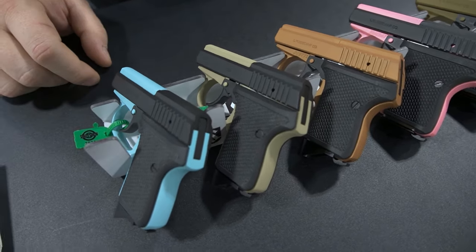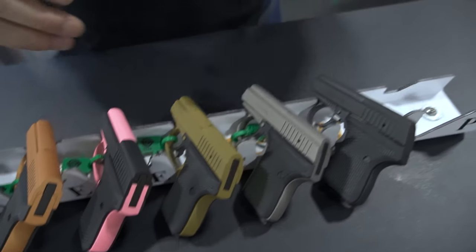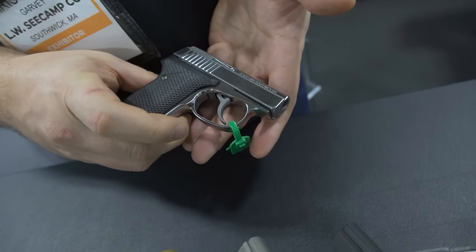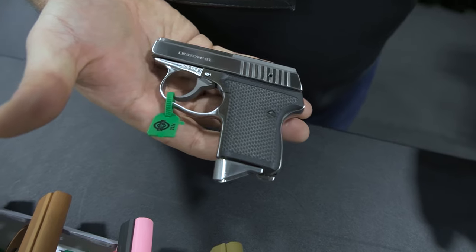They're all solid stainless steel. They're a double-action only firearm. So what that means is every pull of that trigger is going to be that longer, deliberate pull. It's about a 10-pound pull, but it's very smooth. Not having a safety of any kind, that trigger pull is our safety.